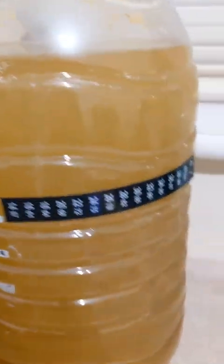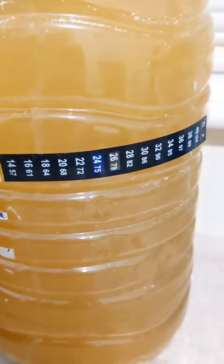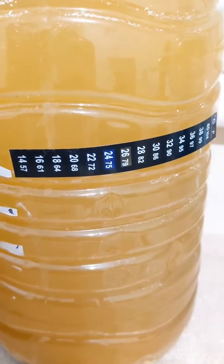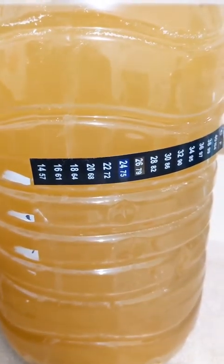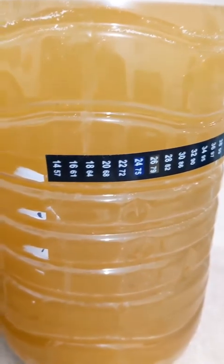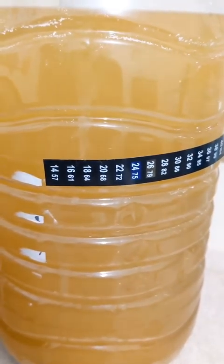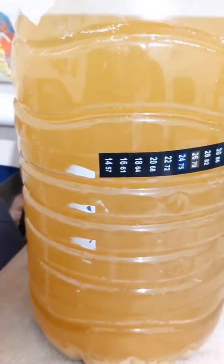Interesting, the temperature, this has been in a different location. The temperature's been a bit warmer these last few days. You can sort of see the temperature's higher than some of the others that I've done recently. This one also should be a much higher alcohol content. So lots about this one that's interesting.